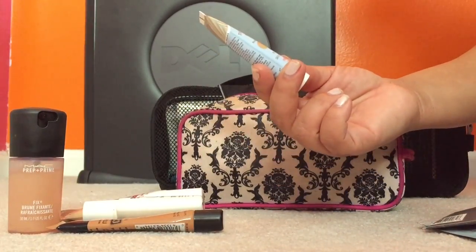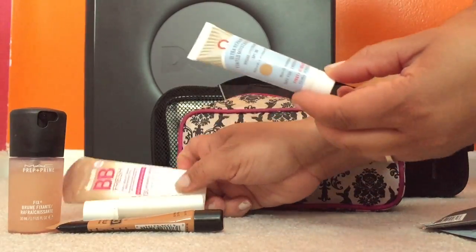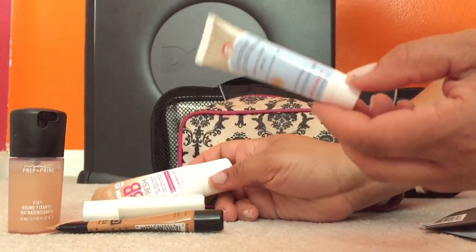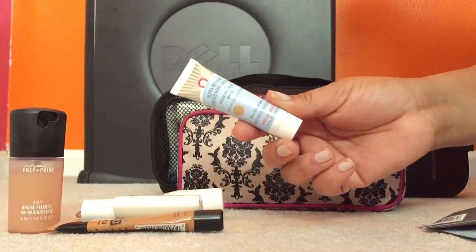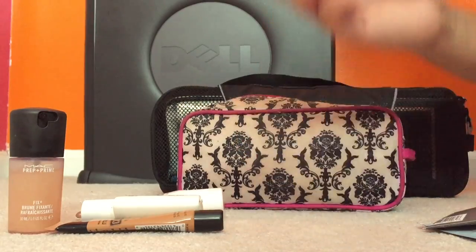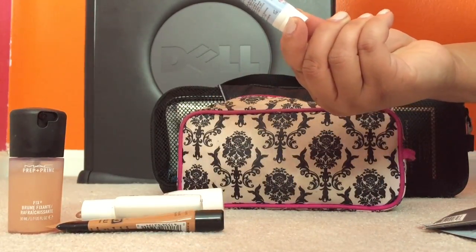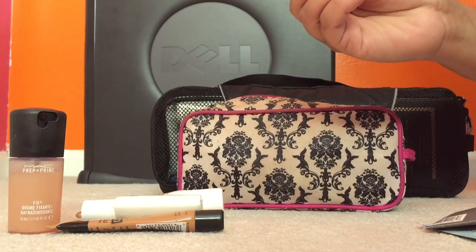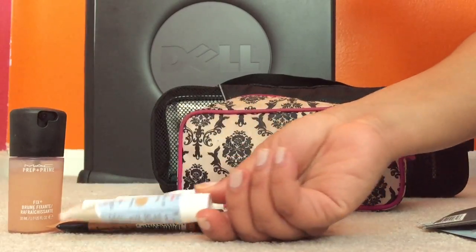This is another tinted moisturizer I'm trying out. This one actually has more coverage than this one, but not as dewy. This actually looks like a sheer to almost medium foundation, but it's really good. It gives some good coverage. This is the Ultra Repair Tinted Moisturizer, and this is in the medium, I think, or medium dark, next to the last.